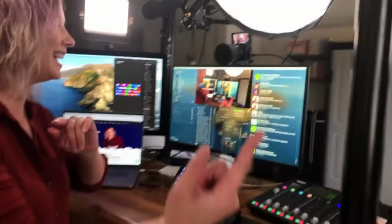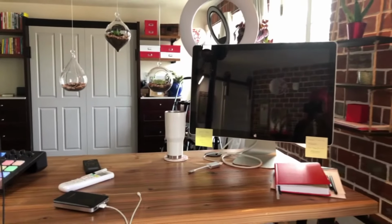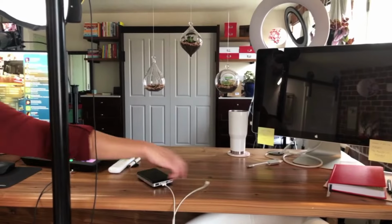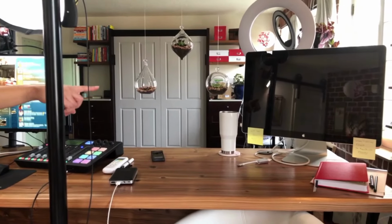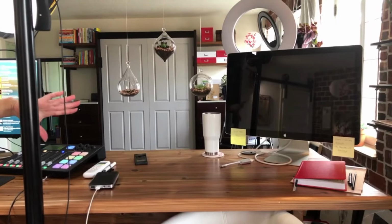Okay, and then this side, I have to stay over here, so you're going to have to move over there. This side of the desk is my workspace, just for my actual work. Heater, lip gloss, battery. I put my laptop right there, and then I use my cinema display over there. And so that's my workspace.